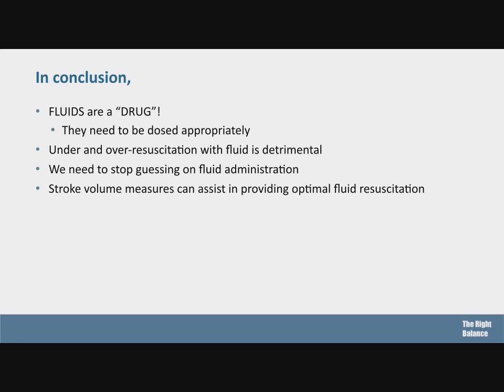So in conclusion, again, over-resuscitation with fluid is detrimental. We need to stop guessing on fluid administration. Stop using heart rate, stop using blood pressure to decide if your patient needs fluid, and go more toward a stroke volume measure.